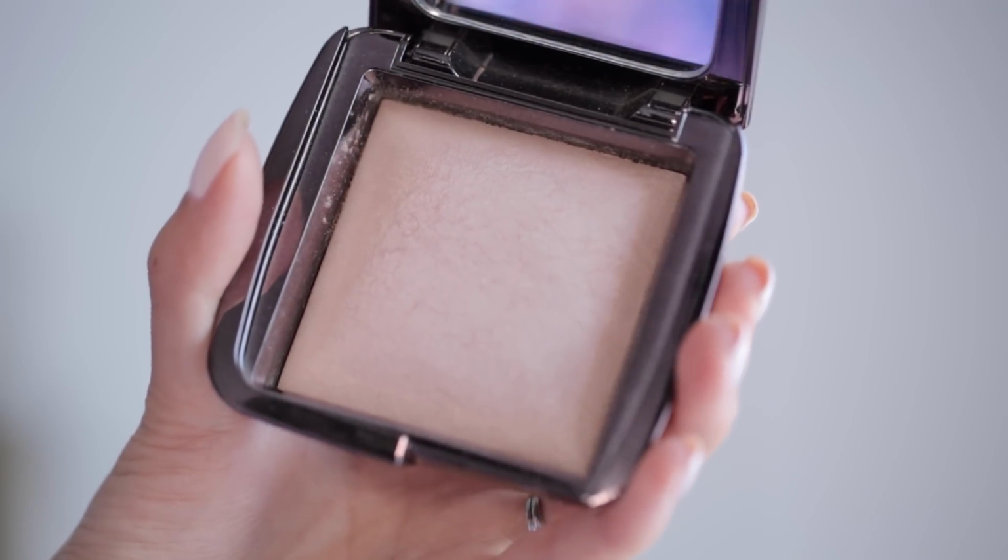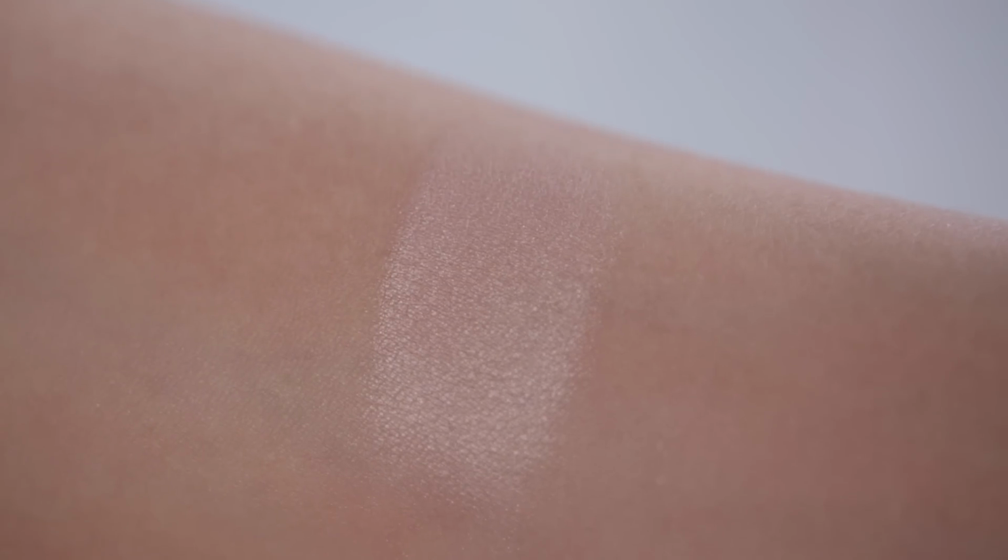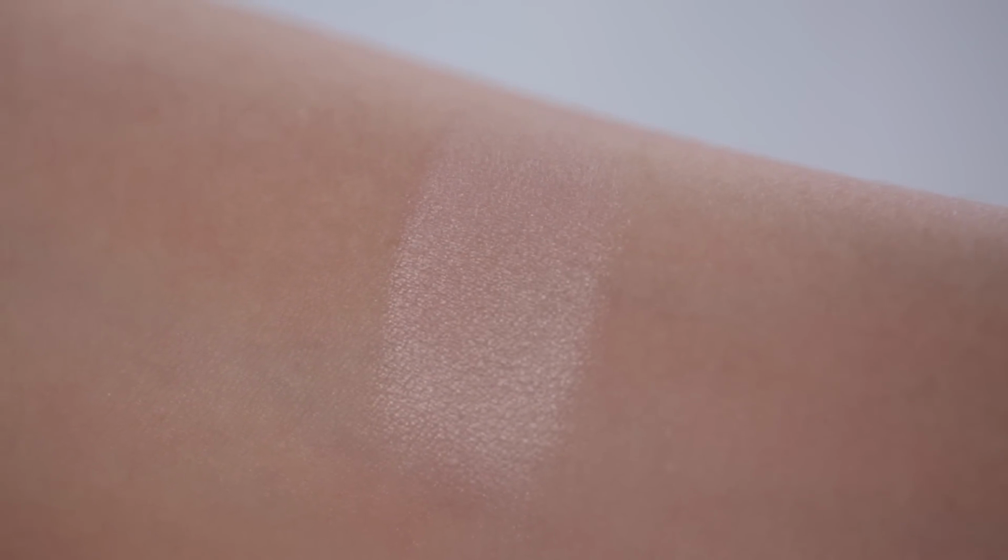Some of their powders look more like a regular face powder in the pan. It doesn't have any shimmer, but this one actually does have a bit of sheen to it, and it's just the perfect amount of shine without sinking into your lines and making you look like your pores are really bad, like you're really badly broken out or have wrinkles. This one just glides over the top.